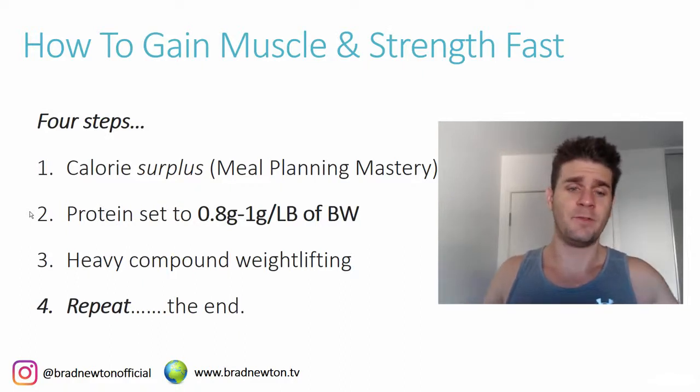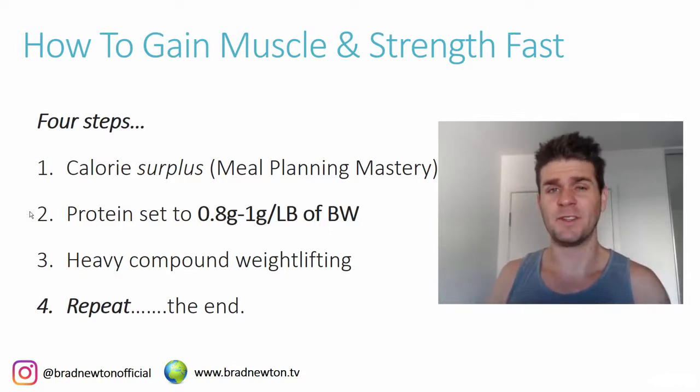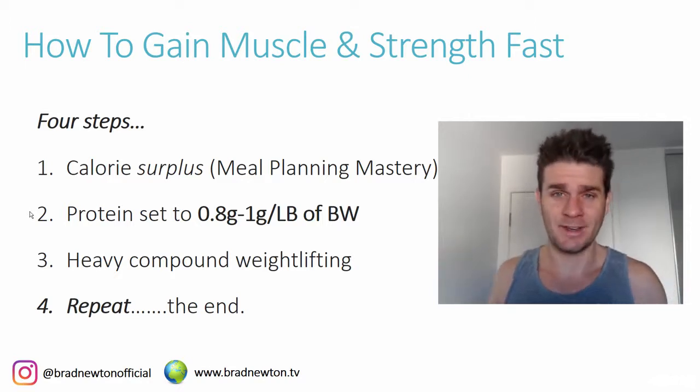So for example, I'll give you context. I'm about 200 pounds, which means that I would need about 160, 170 grams of protein every day, up to about 200 grams of protein every day. 100 grams of chicken is about 20 grams of protein. So that's a lot of chicken.